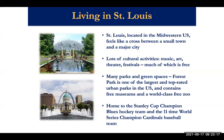Definitely when you get here, talk to people who are from here, and come talk to myself, talk to MCISA, ask people what's going on. If you want to see music, if you want to see a play, if you want to go to a park, all of those things exist. It might be a little bit harder to find in St. Louis than in a place like Washington, D.C. or New York City or something like that. But all of those opportunities are here. So definitely just ask someone where to look, and St. Louis can be a really great place to spend a semester.